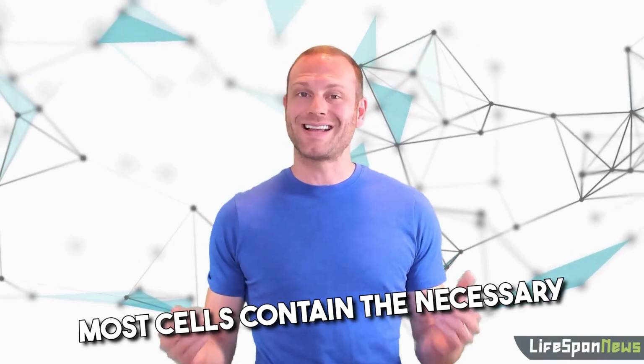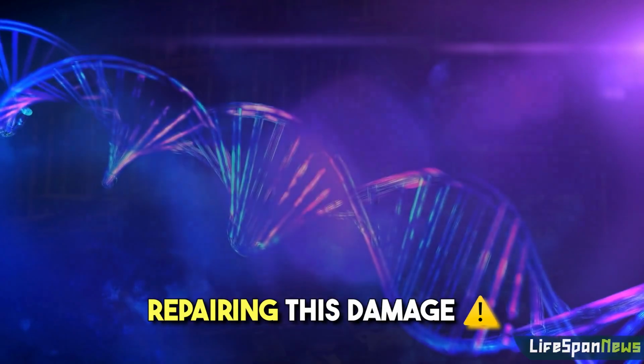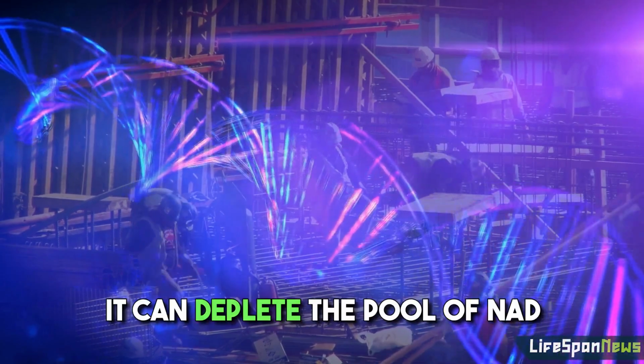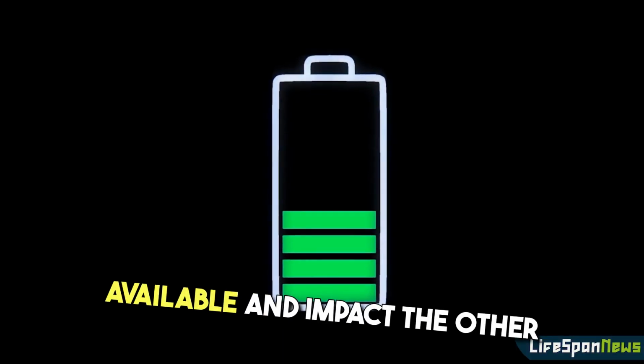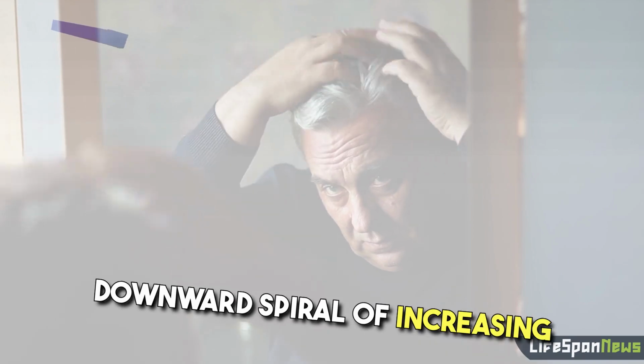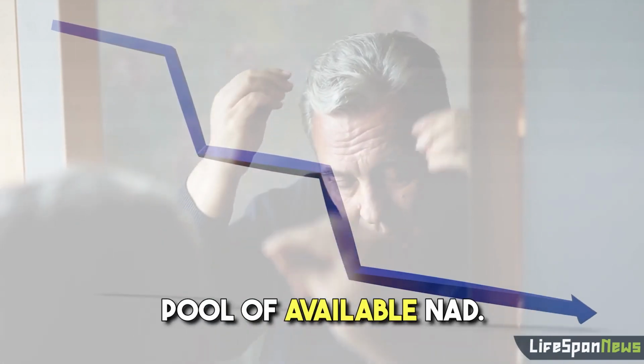Most cells contain the necessary repair systems to fix DNA damage. However, repairing this damage consumes NAD+, and if DNA damage becomes excessive, it can deplete the pool of NAD+ available and impact the other functions that require it. As we age, we're caught in a downward spiral of increasing NAD+ consumption from a pool of available NAD+.